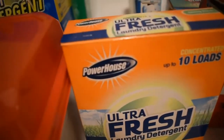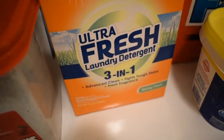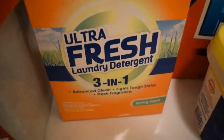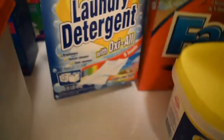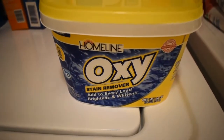This is yet another Powerhouse product. Powerhouse makes oxyol detergent, which I have shown off in the past. It's pretty good detergent overall. Ultra Fresh 3-in-1 Spring Fresh flavor. And I forgot to mention it, but this is the Fresh Cotton Linen scent on this box. Moving over, another Homeline product.